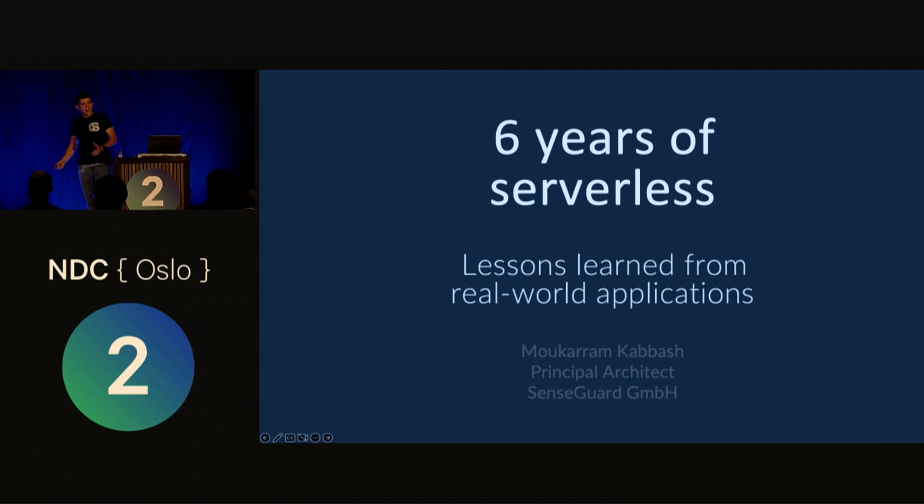Before I start, I need to ask some questions just to understand your level of experience. So who has used any cloud products? Okay, that's very good. And who's used AWS? Okay, that's almost half of you. And who has used a Lambda or any other serverless product? Okay, almost exactly the same half, which is actually good. So everybody who's using a cloud or using AWS has touched at least a Lambda once.